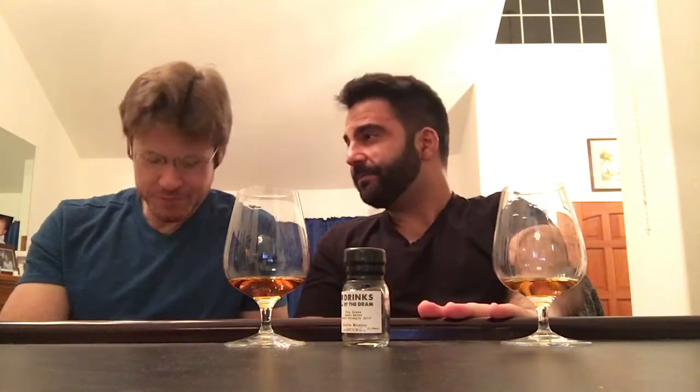The ABV is a little bit too high for me, at least for this one. I would want to lower it a little bit, and we just did with water. It's sitting in there. Agreed. I lowered it down to closer to 50.